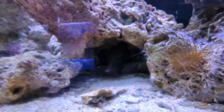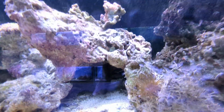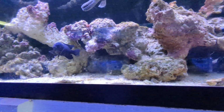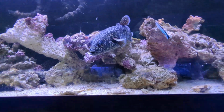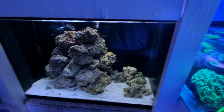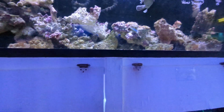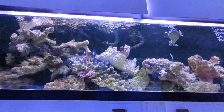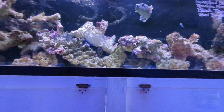That guy looks like he's got buck teeth. The buck teeth tang. There you go. That's the damsel right there. He's right here. He's hiding. See the teeth? Literally looks like buck teeth.